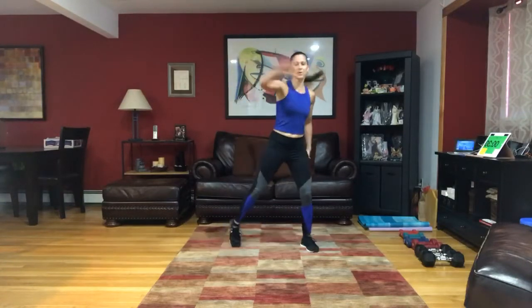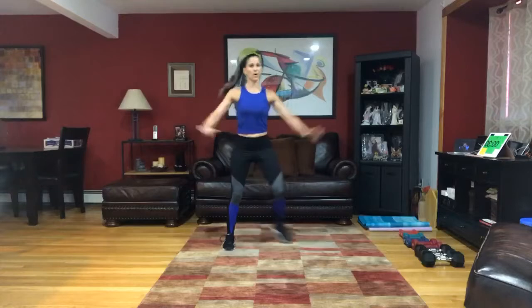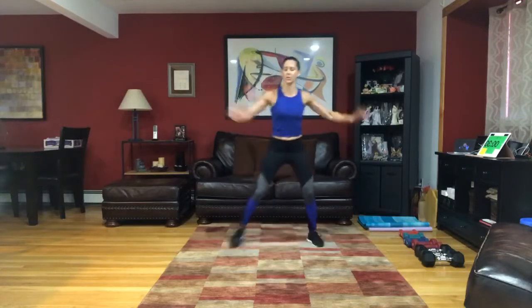4, 3, 2, step touch and press. 4, 3, 2, heel across, press. 4, 3, 2, march it out, right and left. Keep marching, roll the shoulders back 4 times. 3 more, 2 more. Take those legs out wide and hold.